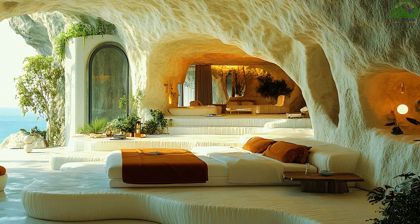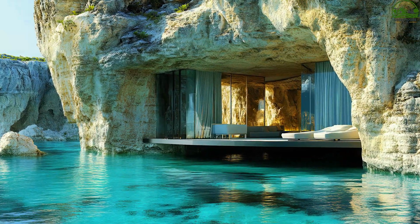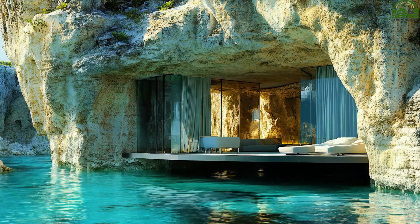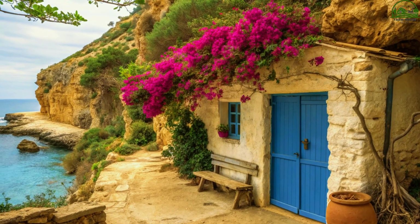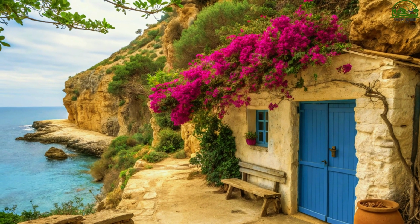There's something truly magical about Mediterranean cave homes carved into cliffs, kissed by sunlight and surrounded by the infinite blues of the sea. These architectural masterpieces seamlessly blend rustic charm with luxury living, offering a retreat like no other.